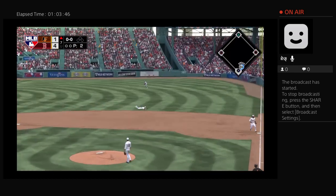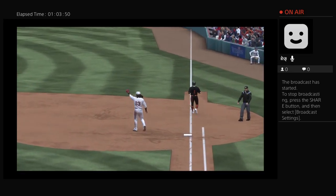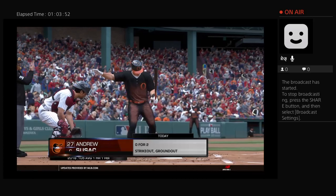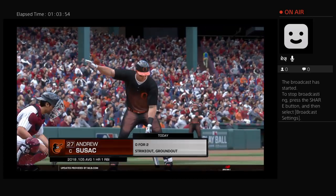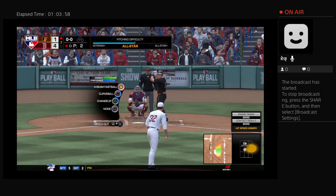Hard hit ball to second. Pedroia dives. What a stop. He's out. Into the box now, Andrew Susak. He got on top of one and was a ground out victim last time.